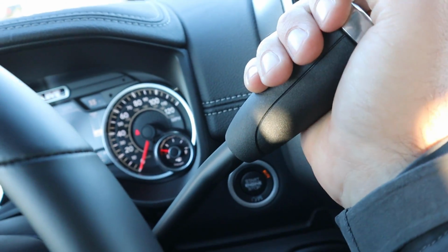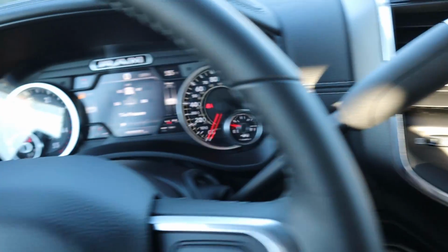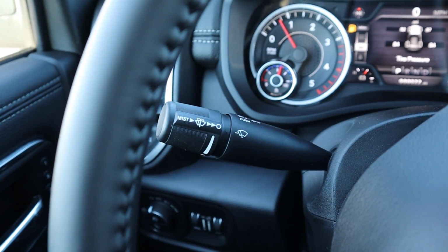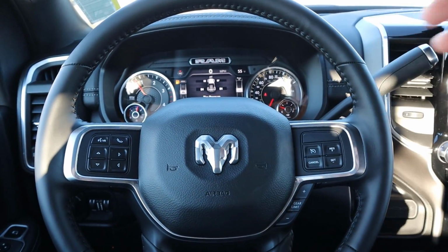And this does come with the column shifter. The actuation on it is actually really good. It's really easy to use. And over here, you've got the little stalk for the turn signal and then the windshield wipers as well. But that is everything for the steering wheel on the Laramie.